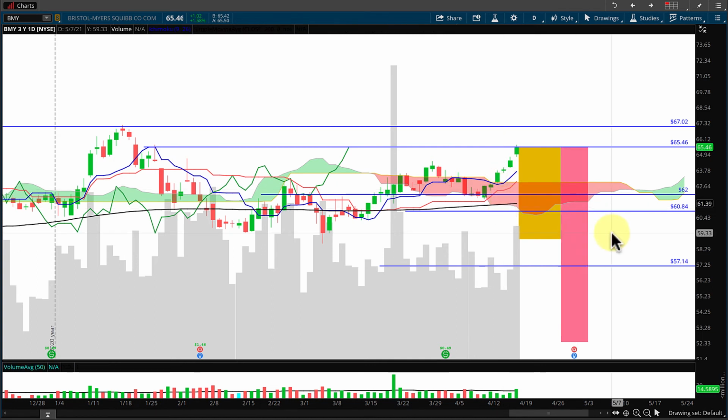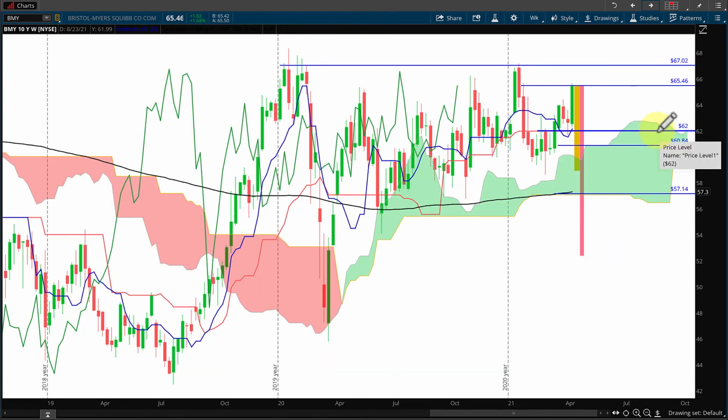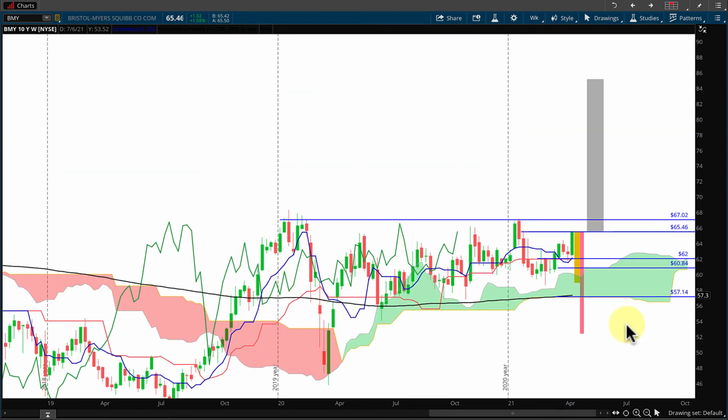The pink box shows that if your trading plan called for a 20% drawdown possibility, it would put you in an even safer level all the way down here. On the weekly chart, we can see that as well, and it brings us into the middle part of the cloud and way below the cloud. If your trading plan is using a 1-to-3 risk-to-reward ratio where you have a 10% stop, then you'd be looking at a 30% target, which puts you up towards $85.